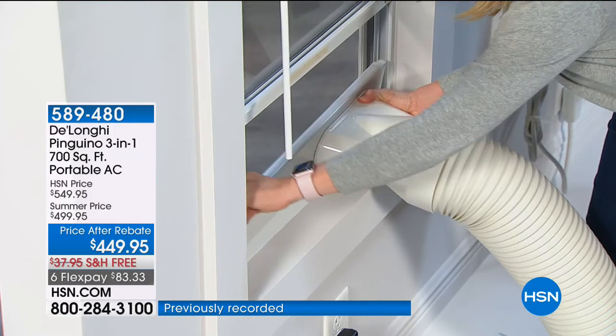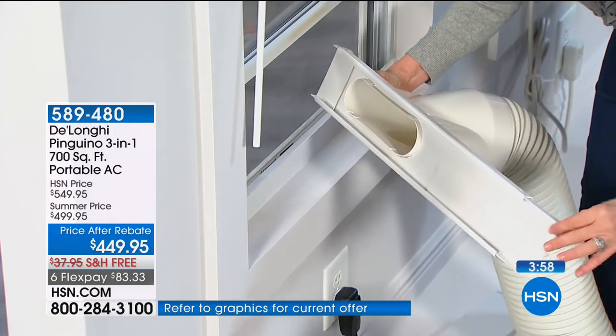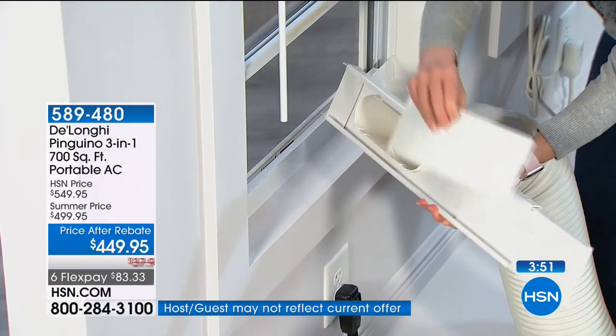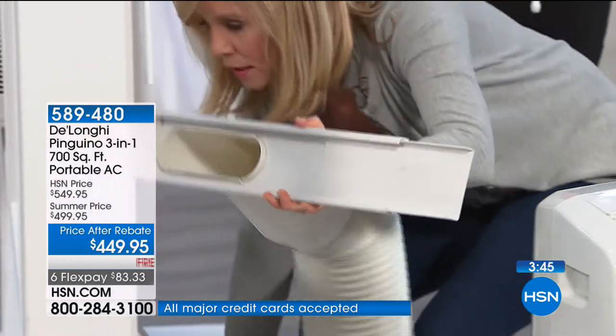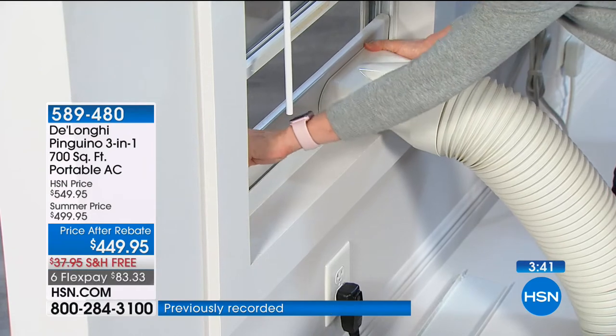Here's the DeLonghi, no tools. You don't even need to screw it in. And this right here adjusts, so it goes from 20 inches to 38. And then you're getting an additional 10 inches, so it'll go all the way to 48. So 20 to 48 if you want to measure, and it goes in here like this. And you get all that included, right, Julie? Everything is included.